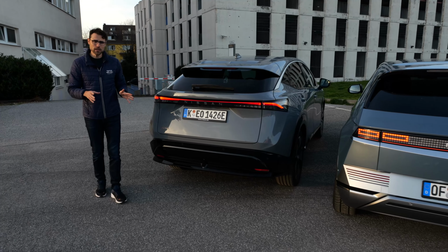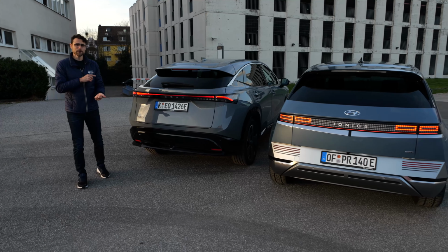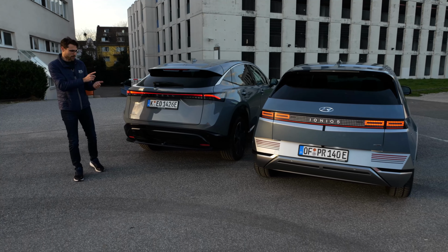As for the technology, you either have all-wheel drive, so one motor per axle, or with the Ioniq 5 it would be rear-wheel drive. With the Ariya it would be front-wheel drive. As for the efficiency, it's really interesting. The Ariya is capable of a better efficiency. It's in general a little bit more efficient, I can already tell you so far.